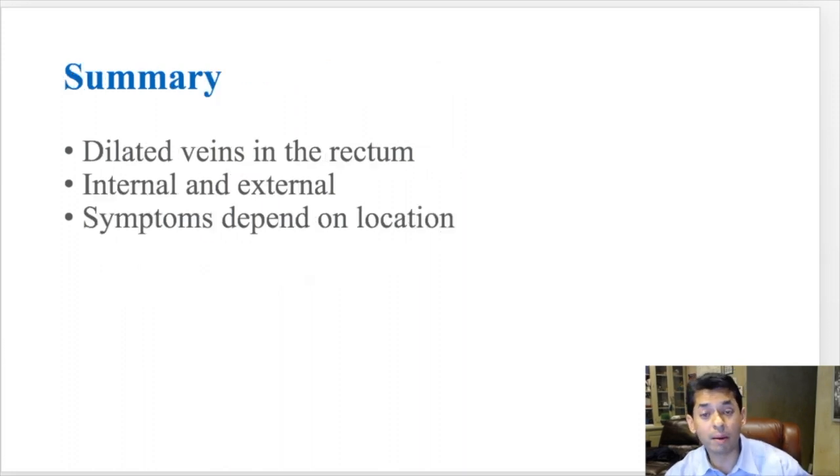So in summary, hemorrhoids are dilated veins within the rectum. There are two main types, internal hemorrhoids and external hemorrhoids, and they can cause various symptoms depending on how big they are and where they're located. A lot of the symptoms also depend on whether they're inside the rectum or on the outside, and whether they're very large or very small.